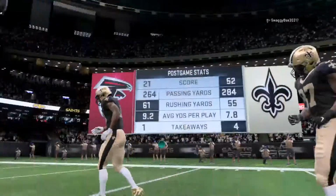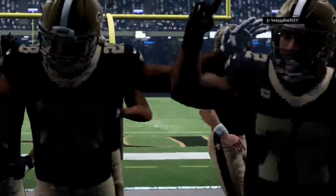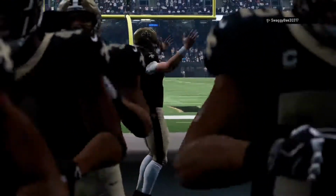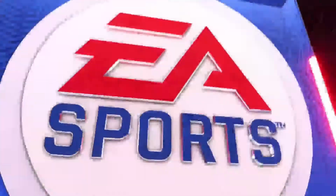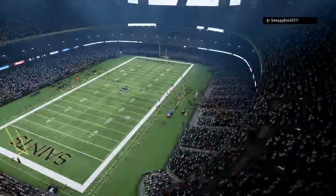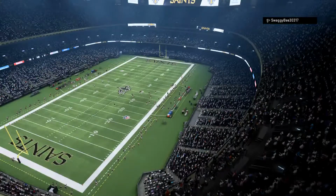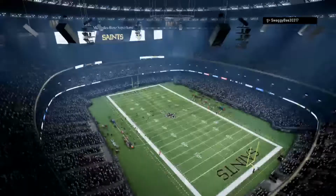So for the Saints, the win gets them a step closer to .500 at 5-6. And they will hit the road next week to take on the Seattle Seahawks. Meanwhile, for Atlanta, they lose their 9th game on the year. And they'll be on the road next week for a matchup with the Carolina Panthers.